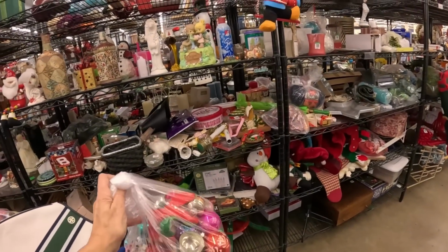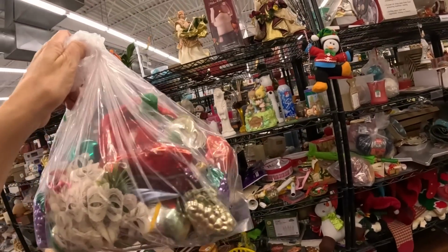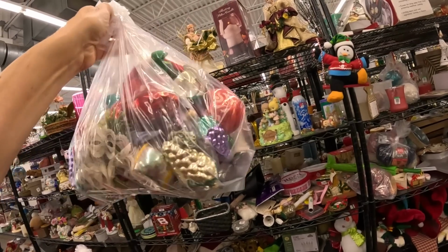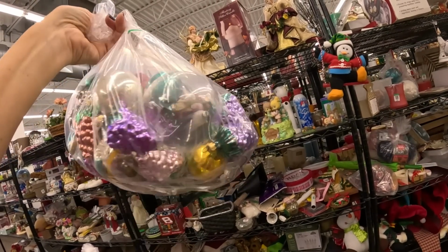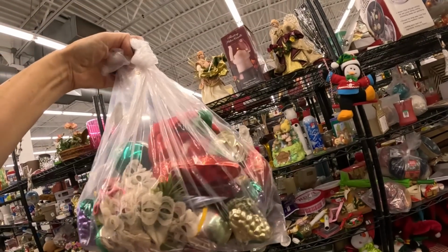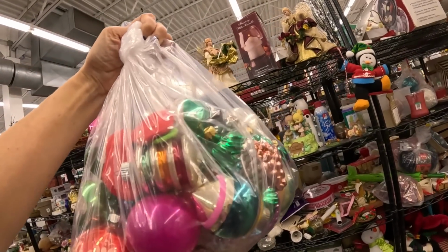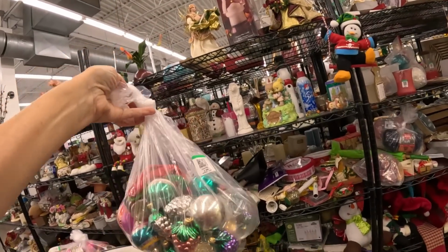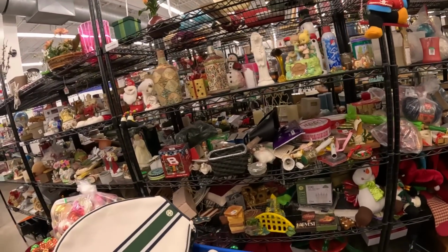But we got all of this going on. So, vintage ornaments. I found 3 bags. This bag has a few broken pieces in it, but the majority of them look to be vintage and in fairly good shape. This is the worst out of the 3 bags, so this is bag number 1. But I can see there are a few good pieces, and each bag is $3. So I'm going to go ahead and take that.